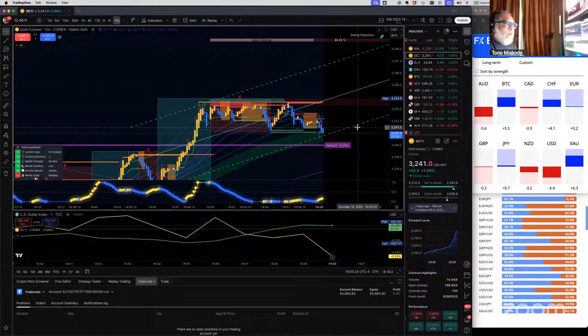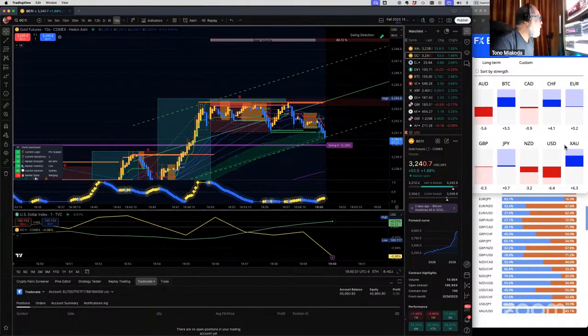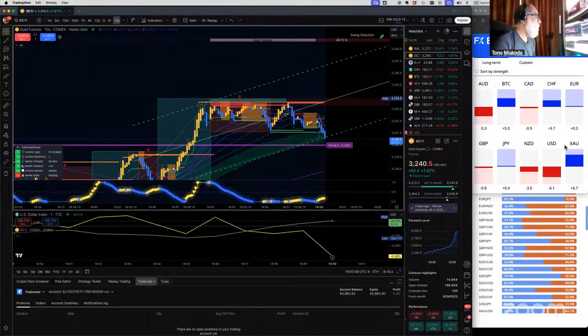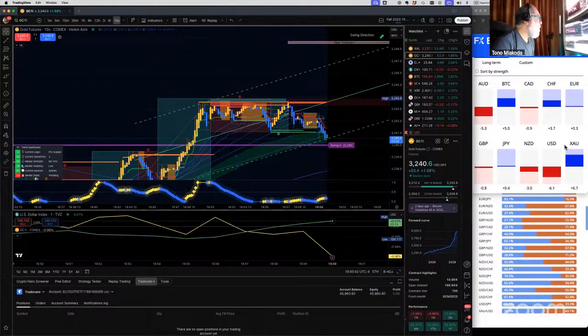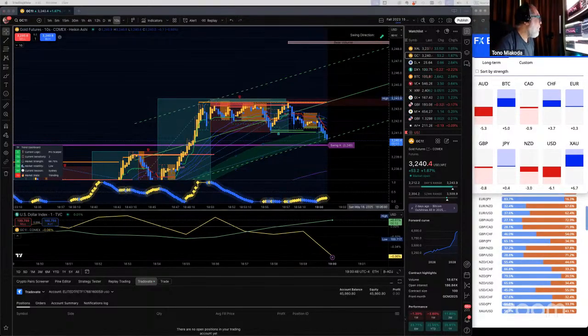Do we have a sell here? Possibly. 57% of retailers are long. The way it's looking, looks like it wants to run. It is looking a little bit like that on the 1 minute, isn't it? On the wrinkle especially. Yep.